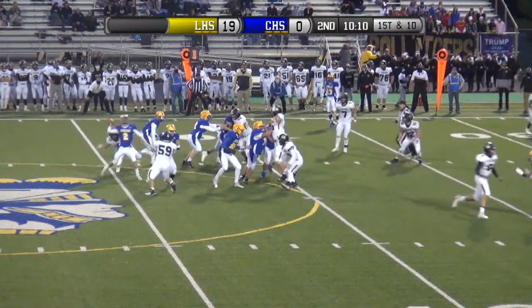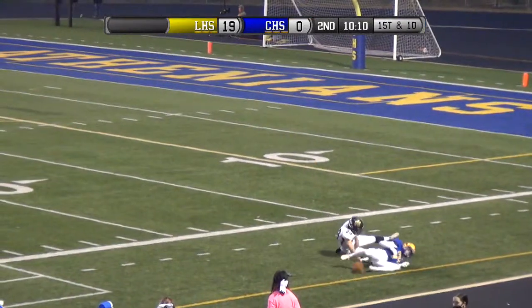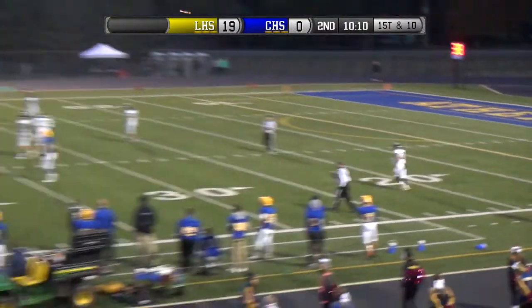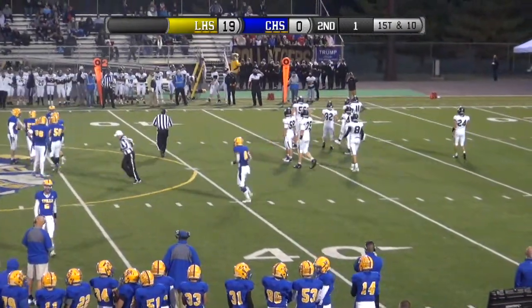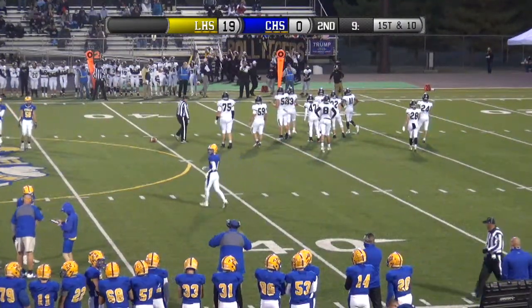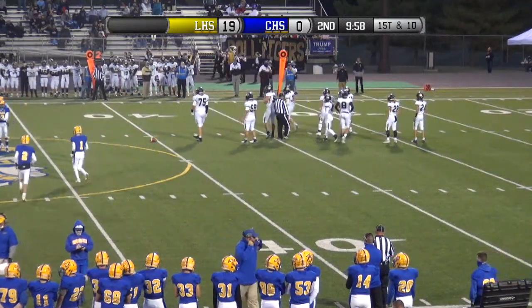So here we go. Underwood with a pump fake and another ball up in the air to Andrew Martin, but the ball was just out of the outstretched arms of Martin. I think it was out of bounds. He had to make a turn and spin. Martin had a step on that guy. He did. He was behind him. So 2nd down and 10. Again, ball on the 40-yard line.